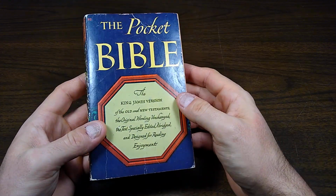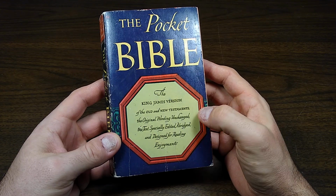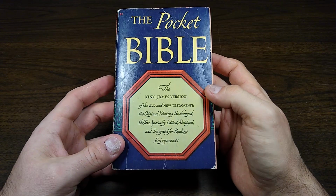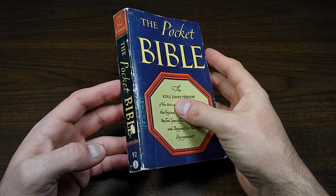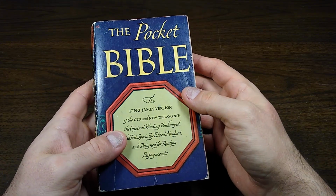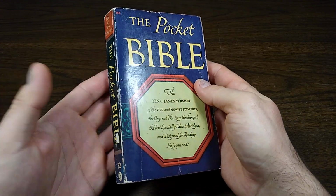And today it's the Pocket Bible. This is a paperback KJV from the 1940s. It's abridged, edited to be more readable. It's kind of a reader's edition. And I think for the time it probably would have been a much more portable option compared to most Bibles. I wouldn't necessarily call it a pocket Bible by today's standards, but it's certainly something you could take with you.